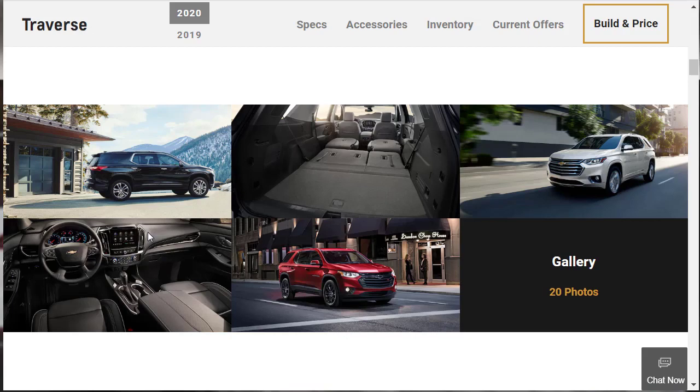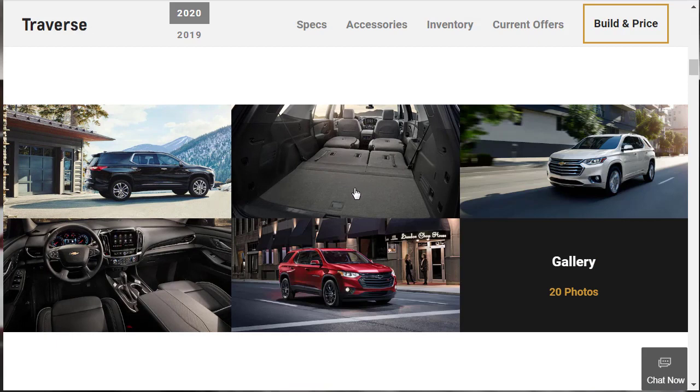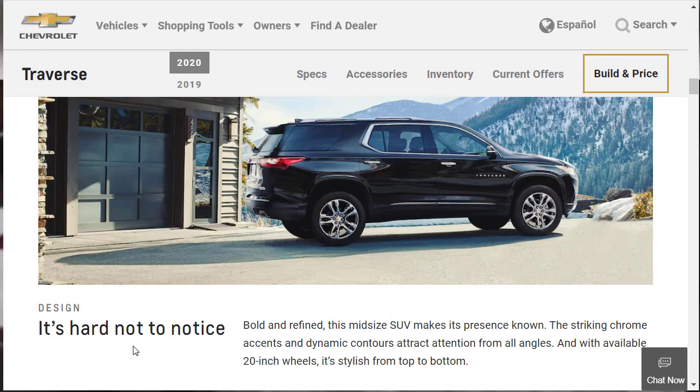And yeah, the Traverse is nice, but we kind of get it. You can see the interior here with the fold down. Everything folds flat, looks great. Lots of cargo space in there, and just lots of space in general. You can see the interior right here from the driver's perspective. I can see piping on the seats and everything. So we can pretty much see what we need to see as far as the gallery images, the interior, and all that. So let's just move on to the features.